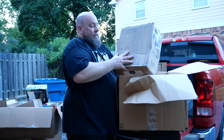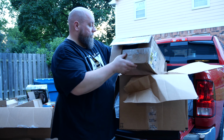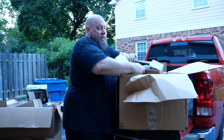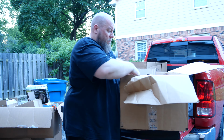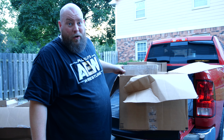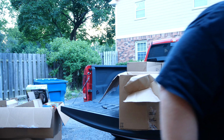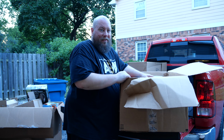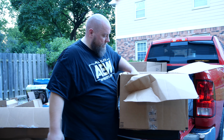Let's see what we got next. Oh, good, we got a mystery box. Oh, this is just a paper shredder. Most paper shredders, if they get returned, it's because they're burnt up and they do not work. I don't think I've ever received a returned paper shredder that actually worked. If I have, it's probably been one tops ever.